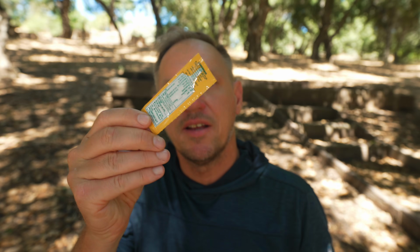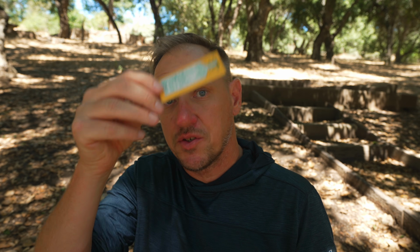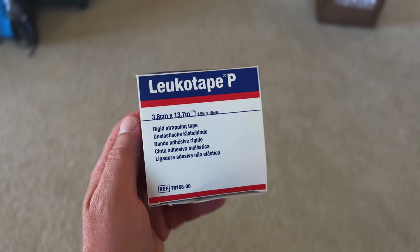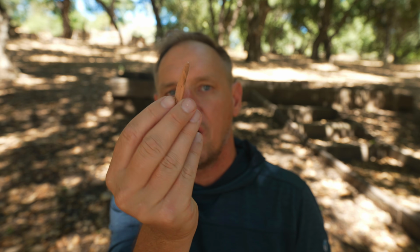I have some antibiotic ointment in here, just one of them. If I was going longer, I'd take more. A couple Band-Aids, pretty simple. An alcohol wipe to clean something up. And then I have a little thing of leukotape. This is basically a tape that you can put on like a bandage. It'll stick to your skin. I just take a piece off and roll it up.